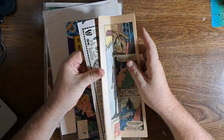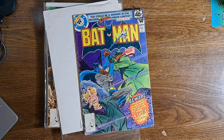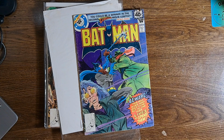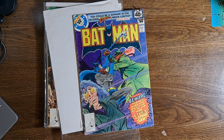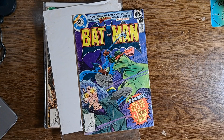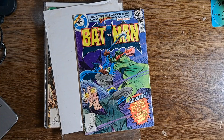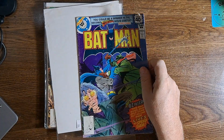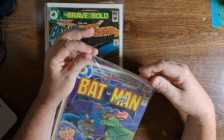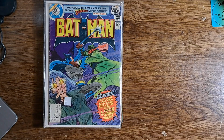Pretty sure I don't have this one either. Batman number 307, 1979. I don't have very many older Batman, so not much chance I've got this one. Nope. I do have 306 though, so I have the issue before this one. So that one's pretty beat up anyway. And this one I'm definitely keeping.